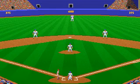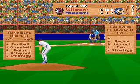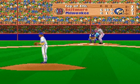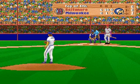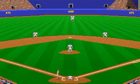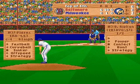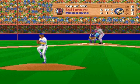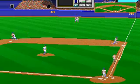Welcome back to Hardball 3. I'm Al Michaels. Up at bat, number 23, the catcher, batting 243. He's 2-for-2. Struck him out. The score is 6-0. 2 outs in the top of the 5th, with no runners on base. Fouled off to the right.